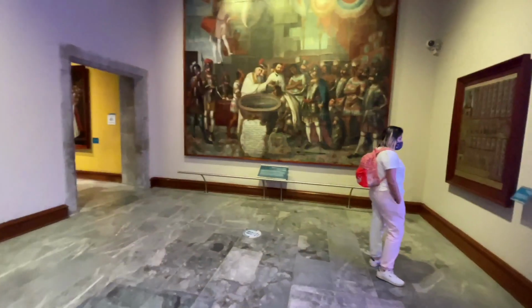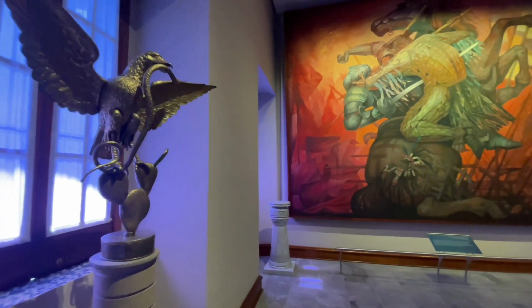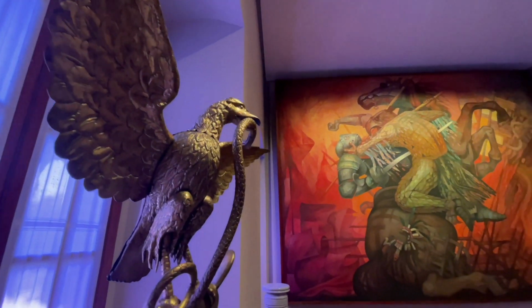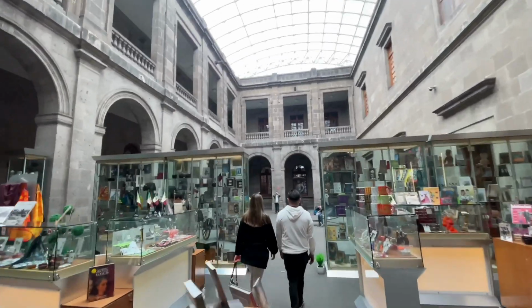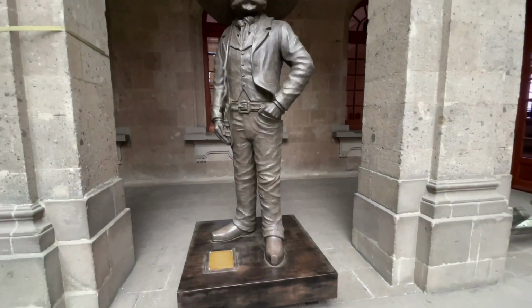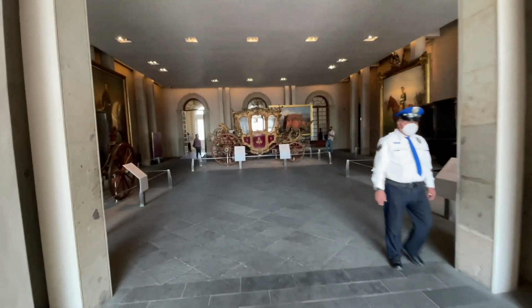So this was the area where the Emperor Maximilian lived. He was part of the Second Mexican Empire. So lots of history to know about the establishment of Mexico. Everything from pre-Columbian history to the First Mexican Empire to the Second Mexican Empire to modern times Mexico. And as you know, Mexico City is the capital of Mexico, but also the largest city in terms of population in all of North America.